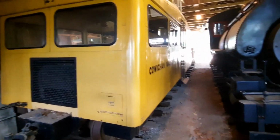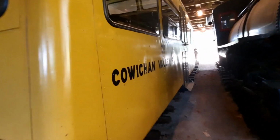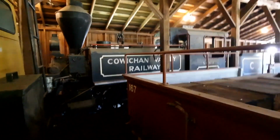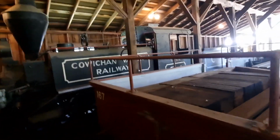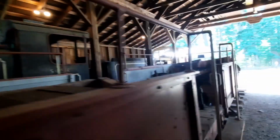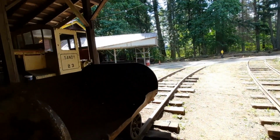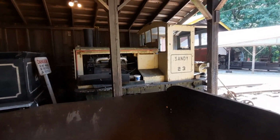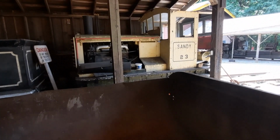And here is the replica Crown Zellerbach speeder, number 27. It just oozes Mr. Swanson's design. There's Susie. Susie's number 24, a Vulcan locomotive from 1900. And last is Sandy. Sandy is number 23, a Plymouth from 1925.